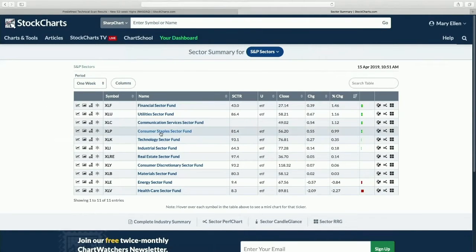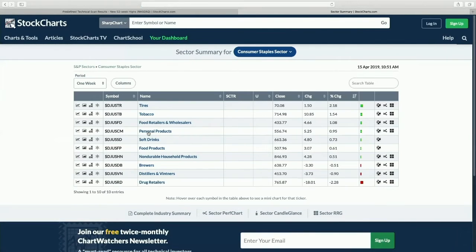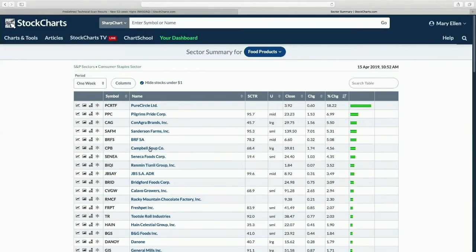We can go ahead into consumer staples. I talked about this being a defensive group. Those stocks that are within provide products that are needed regardless of any potential recession. So these are companies that are viewed generally as defensive. So once we get in here, we are now presented with the sub-industry groupings within consumer staples. So again, this is with a 1 week view. I'm not going to be so interested in tires or tobacco. I mean, we can certainly take a look, but more interestingly might be some of these food retailers, personal products, food products. These are going to contain some of your larger stocks.